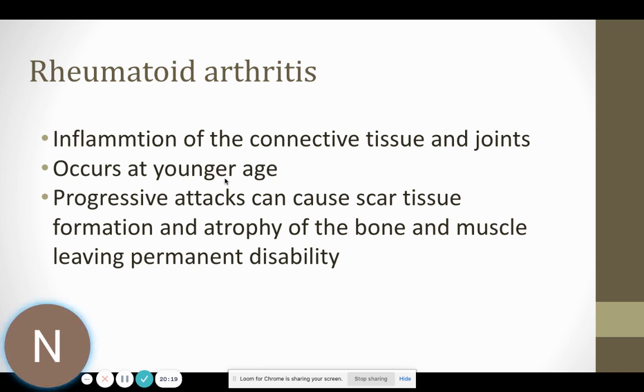Typically, you're going to see this at a young age. Kids start to have it. Usually, if you see a child with arthritis, they have rheumatoid arthritis. Symptoms and treatment are the same, other than they probably take some autoimmune medication too.